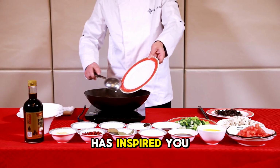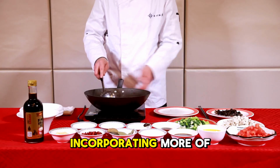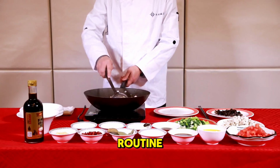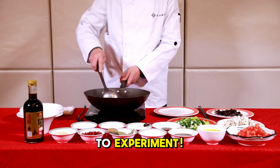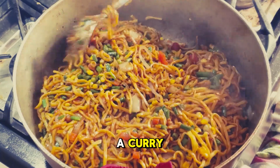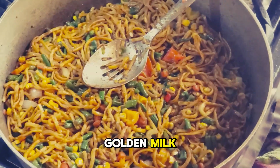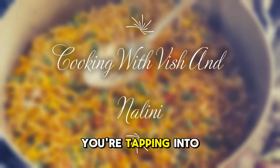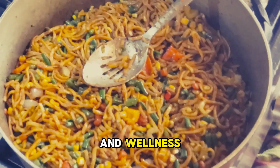I hope this has inspired you to get creative and start incorporating more of this amazing spice into your daily routine. Don't be afraid to experiment. Whether you're simmering a curry, whisking up some golden milk, or just adding a pinch to your morning tea, you're tapping into a world of flavor and wellness.